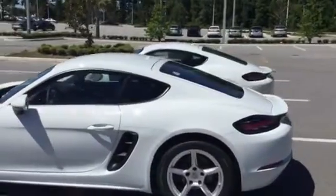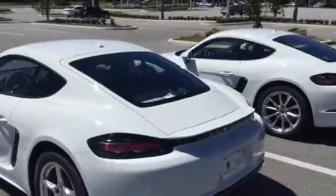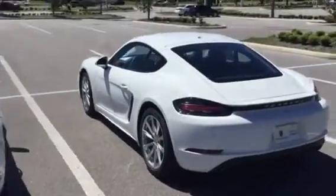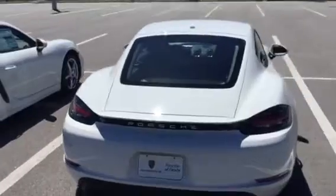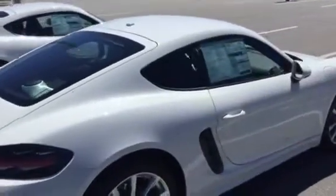As I mentioned, I printed out the build sheets on both. That way you can take a look at it, and even after watching this video, you'll be able to just pinpoint the differences with the options, and then at some point today we can go over all that together.